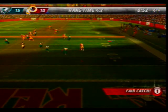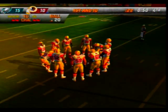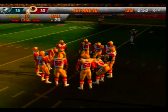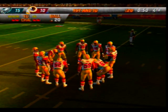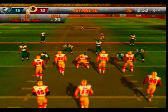And he waves for the fair catch. This is one of those spots where they have to put something together because they're just running out of time. Ball on their own 20.